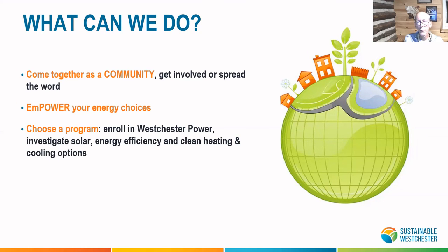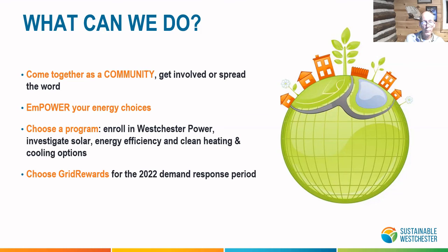As you sort through this, then you do have options. If you're currently not in the Westchester Power program, maybe you were with an ESCO. After having seen this, you look at your bill, you're with some other ESCO, it's higher. You may have been with them for years, and if you want to switch over, you can enroll in the Westchester Power program, and you can investigate some of these other options that we talked about here, or even just participate in the demand response program, and try to save a few dollars there.